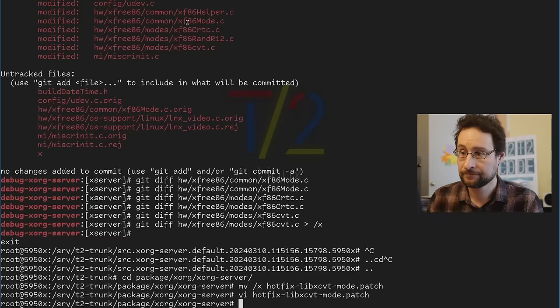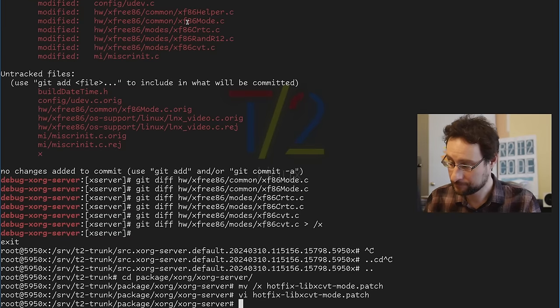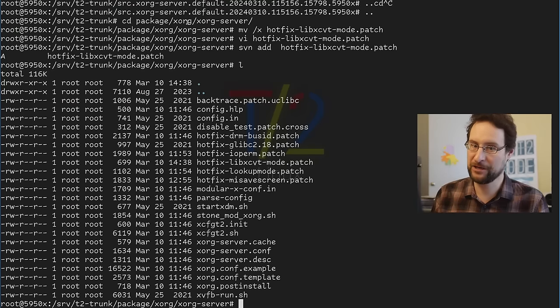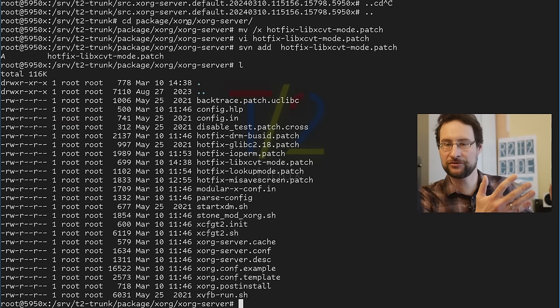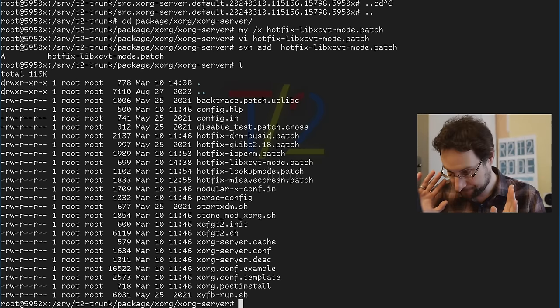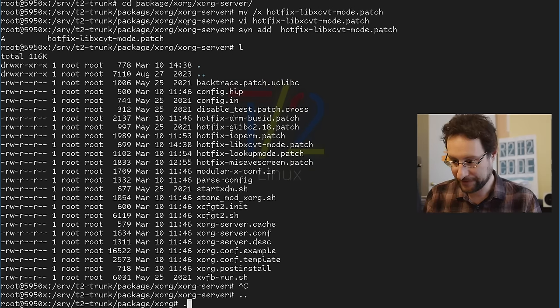How should we call this? And why does T2 have so many hotfixes? Because may I present to you the quality work of the commercial Linux distributions? Yeah, I'll rest my case.